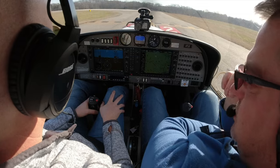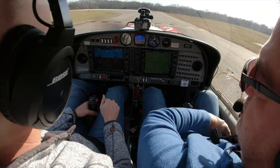Concord Tower, Diamond Star 526. Need to go runway 2. Holding short at 2. Ready to go. Concord Tower, Diamond Star 526 Delta Sierra, ready to go, holding short of 2. Diamond Star 526 Delta Sierra, Concord Tower, runway 2, clear for takeoff, right turn to the northeast is approved. Clear for takeoff, right turn to the northeast, 6 Delta Sierra.